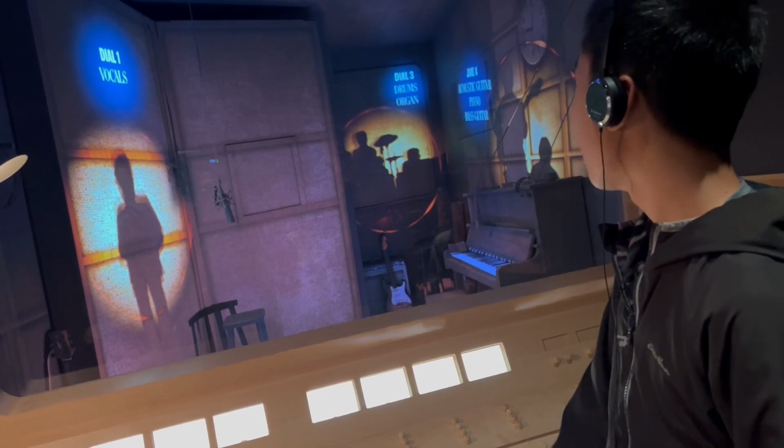And especially the control room, where you can adjust the vocals and the instruments. That was amazing. I didn't really know anything about Bob Dylan before coming here, but now that I've heard his songs, I want to know more about him and maybe listen to it outside.